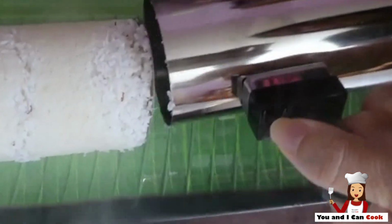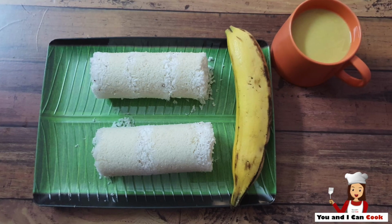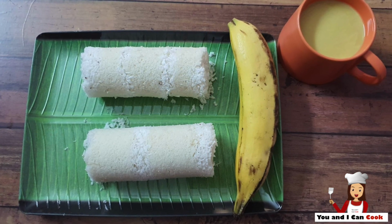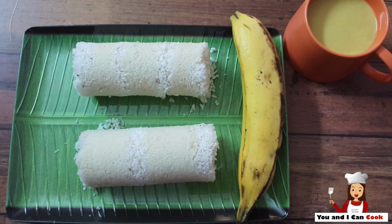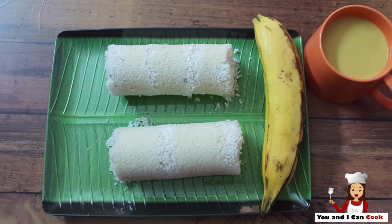Today I have prepared Puttu, a popular breakfast of Kerala. Log-shaped Puttu is made by steaming roasted rice flour and fresh coconut in a round metal vessel with a flat bottom and a cylindrical tube fitted over a pot called Puttu Kudam or Puttu Kutti in Malayalam. Nowadays, it can be easily prepared over a pressure cooker as well.